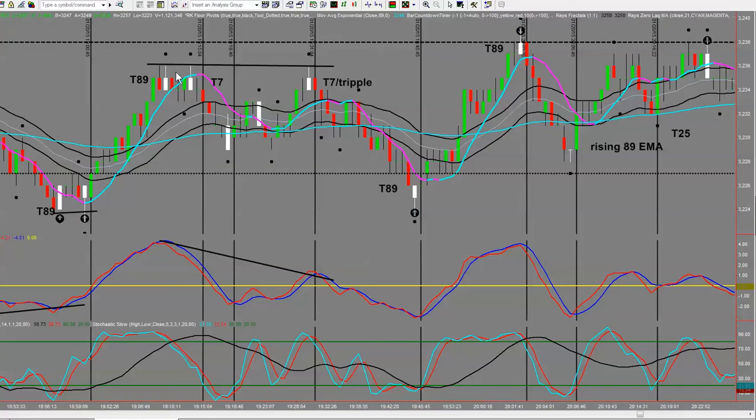So over here we've got a triple top, a T7 triple top, bang, thank you very much. We've got another T89 down here. It's also a pivot bounce. Notice how we've collapsed down and we've sprung back up for another T89. Here we've got nice angulation away. Your entry was on the opening of this candle here, and that was great for 5 ticks.